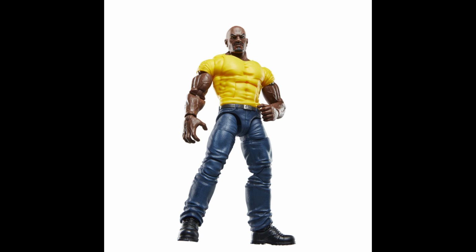And his hands, he's got the Luke Cage brass knuckles. I love how it just says Luke Cage on it, painted nicely. That just looks so good. There's a very subtle, slight wash to the jeans from what I'm seeing in some of the photos. I do see he has an open hand and another gripping hand, but nothing to hold.